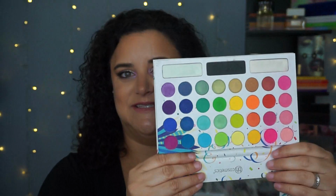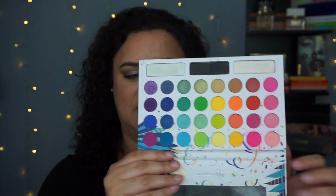I initially was going to include the BH Cosmetics Take Me Back to Brazil palette because it's really not that expensive and it has a ton of shadows in there. I'll give it sort of an honorary mention. The shadows are not super pigmented. That can be a good thing for somebody who's newer to makeup and certainly somebody who's newer to color, because it gives you a lot more control in terms of building up that pigmentation.